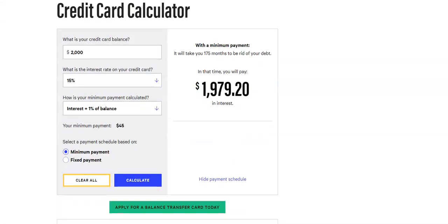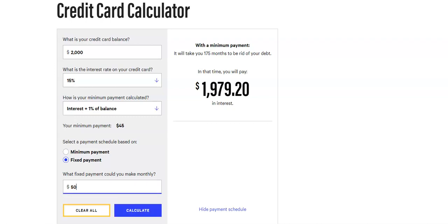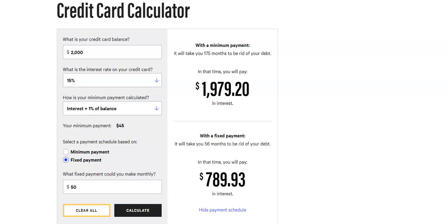Now, let's compare that. Let's say that you don't want to just pay the minimum payment, but let's say that you could afford $50. So you're going to do a fixed payment, meaning you're going to pay the same amount every month, but you're going to give them $50. So I want you to see the difference. Instead of taking 14 and a half years and paying all this interest, if you could just afford $5 extra a month and pay that every single month, I'm going to hit calculate. Now we're down to only 56 months. So now you're down to what is that?